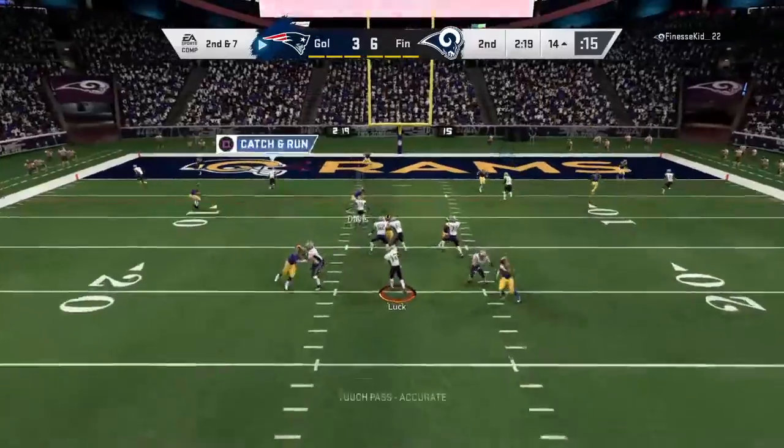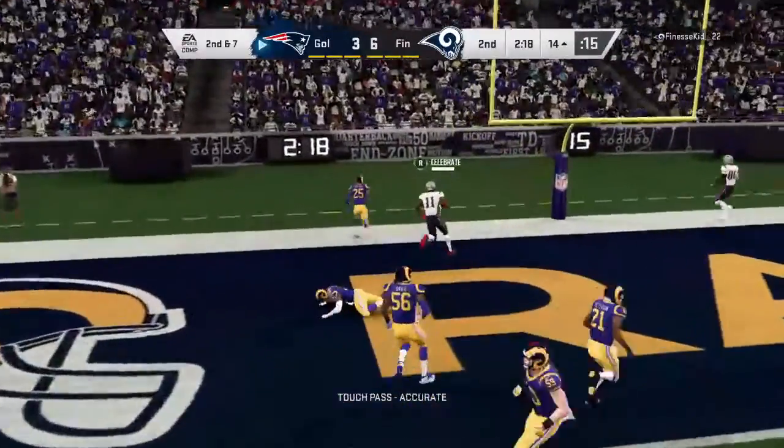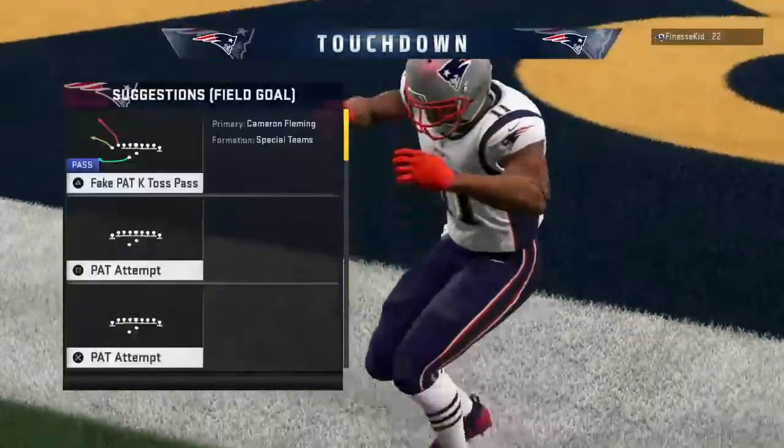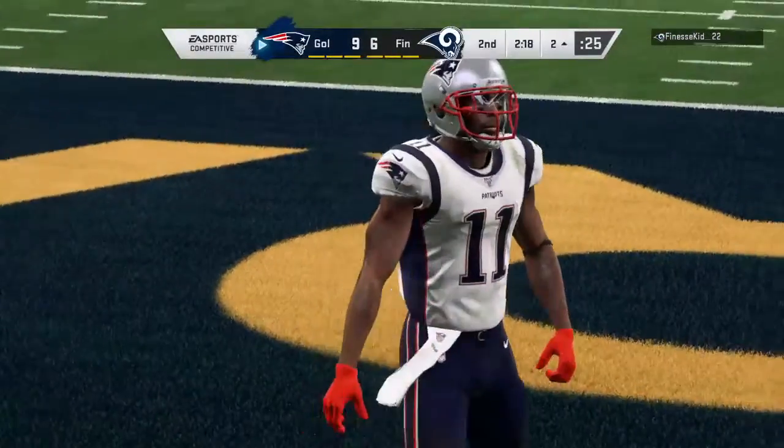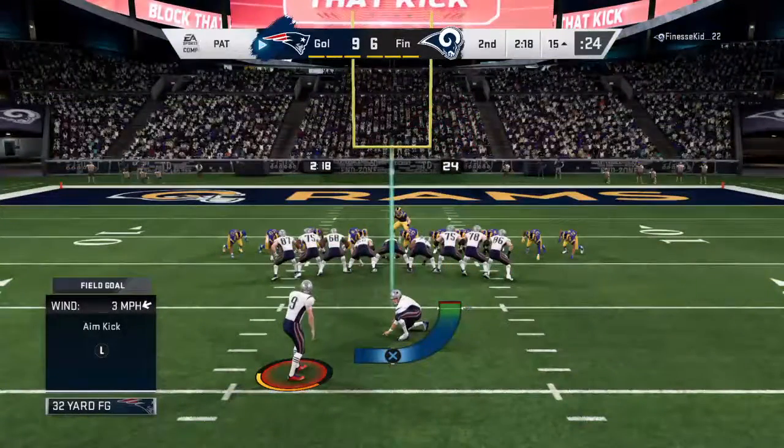On 2nd and 7, Luck. And that's going to be caught for a Patriot touchdown. A 14-yard touchdown. And once again, the Patriots are back out in front.